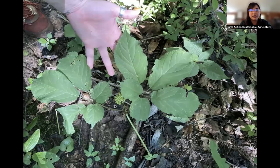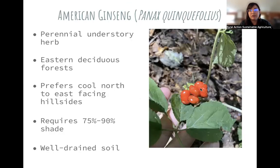Again, you can see these are some green berries right here. Those will ripen into red. And then we've got our compound leaf right here on the right. And then right here, we've got a picture of those bright red berries. Really beautiful, really outstanding in the woods. Love to see them when we're out there walking and doing site assessments.